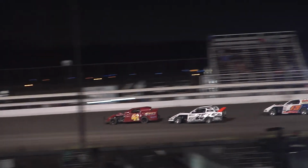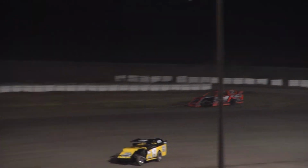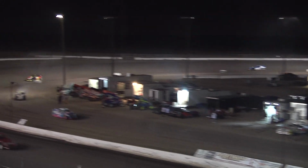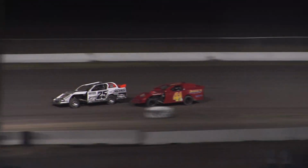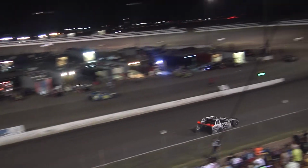Tommy Davis Jr. trying to move underneath the 41 of Seth McMacken. Seth McMacken squeezing him down on the inside. Says, you want to go, you got to go to the top side. Chase Raymond in the 1 car off the back. He's way clear. Ashcraft going up in smoke in the 56. Tommy Davis Jr. now moving to the outside to take over that 3rd position. We're 10 laps into this race.